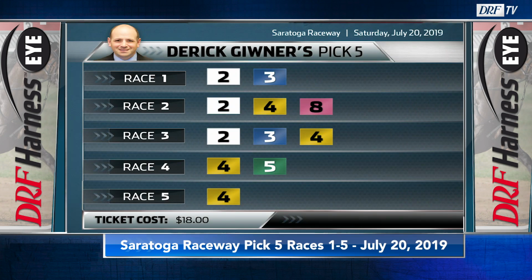I'm going to take a look at the $5,000 guaranteed Pick 5, which starts in race number 1. I think we're going to pop that ticket up on the screen here. And we're just going to roll through the sequence really quickly. I have an $18 ticket.